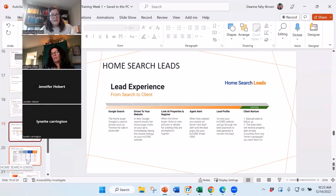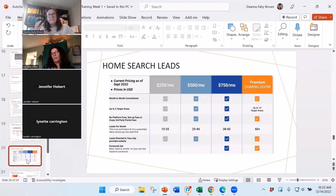It also, you'll see, plays into, and this is where I want to spend a little extra time too, some really good resources that the Making It Rain people provide to those who are considering this platform, which is setting your expectation for the number of leads that can come in through your website under this Google Ads platform. So notice that you can start at $250. You have the ability to ramp up to $500 a month. You'll notice that it says that you can go up to 5 target areas.